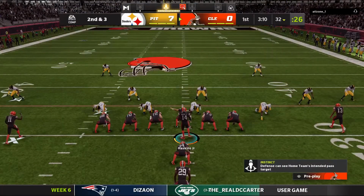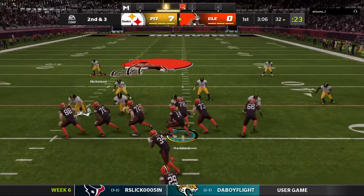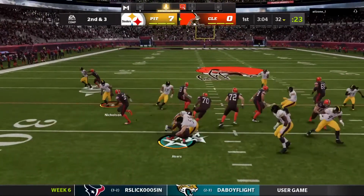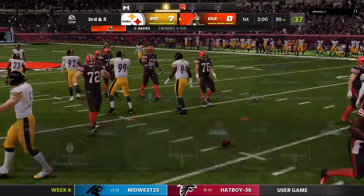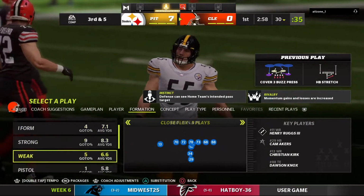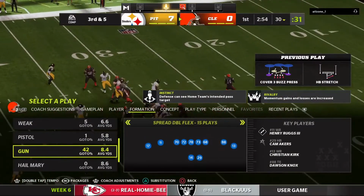They'll operate from the 32-yard line here, 2nd and 3. Now a give. Akers running left. And he is met in his tracks behind the line of scrimmage. It'll be a loss of a couple on the play, so now 3rd down coming up. 3rd down and 5.